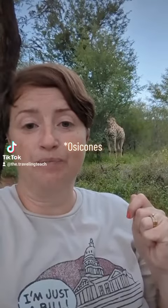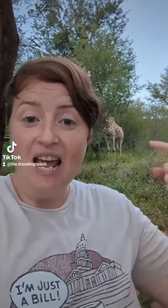to have it exposed. Another interesting fact about giraffes is that you can see behind me here, each spot pattern on each giraffe is different. So you can use the different spot patterns to identify the different types of giraffe.